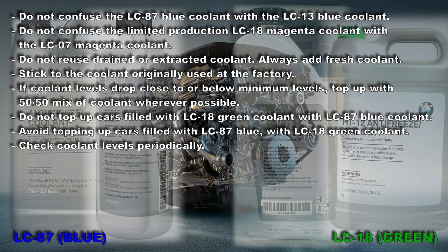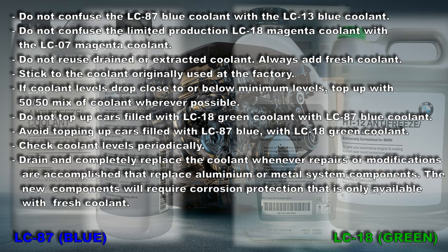Check coolant levels periodically, at least once annually, and check for coolant leaks periodically, at least at each scheduled service. Drain and completely replace the coolant whenever repairs or modifications are accomplished that replace aluminum or metal system components. The new components will require corrosion protection that is only available with fresh coolant.